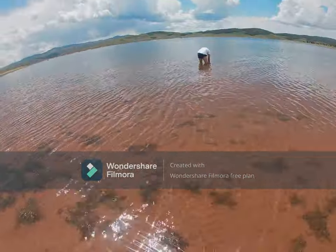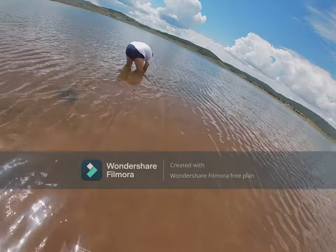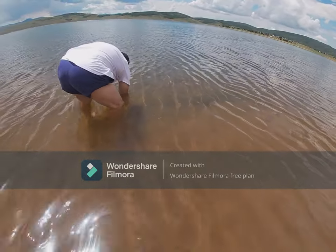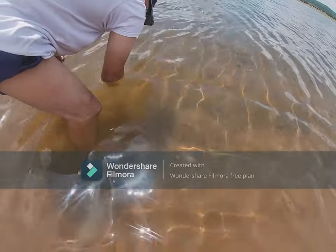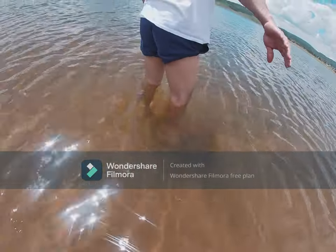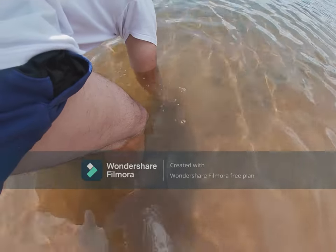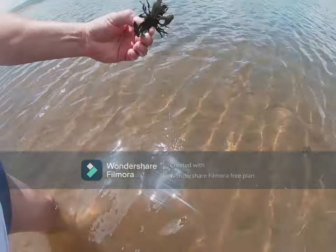Guys, we just found this massive crawdad. My dad's trying to grab it. Oh my gosh. Oh, I'm sinking. I'm out of water. Sorry. Did you get it? No, you didn't. He's turning this way. He's trying to pinch me. I'm afraid it's gonna turn towards me and attack me. Oh, he turns that way, okay. Got it. Let me see. Hopefully it doesn't get me.